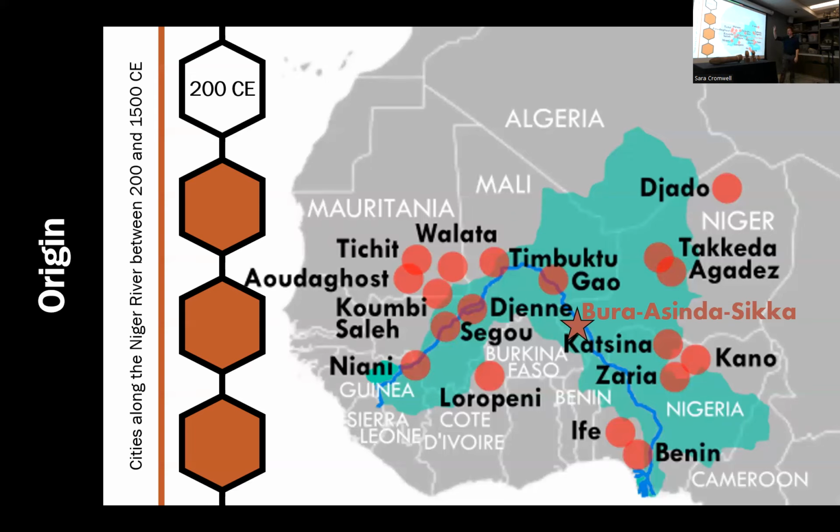For this entire length of occupation, this is the efflorescence of urbanism in West Africa, the growth of all of these major cities in the Niger River Bend, right? Going down from Ife and Benin through the Delta, to the capital of the Empire of Mali in Niger, all the way on the other side of the bend of the Niger River. And the Bura-Asinda-Sikka site is smack dab right here in the middle, right? So clearly this is happening in relationship with all of these other forms going around it.